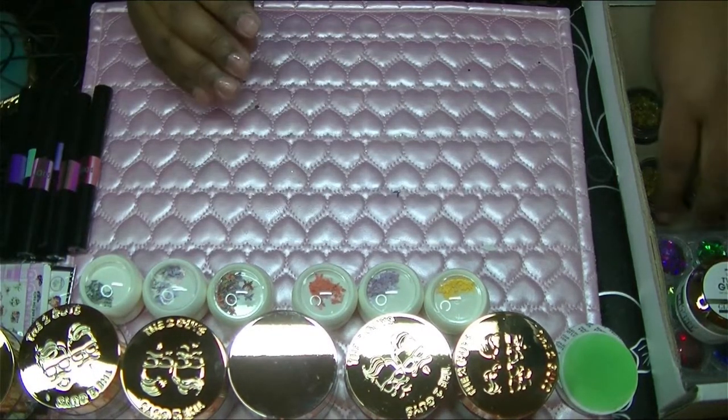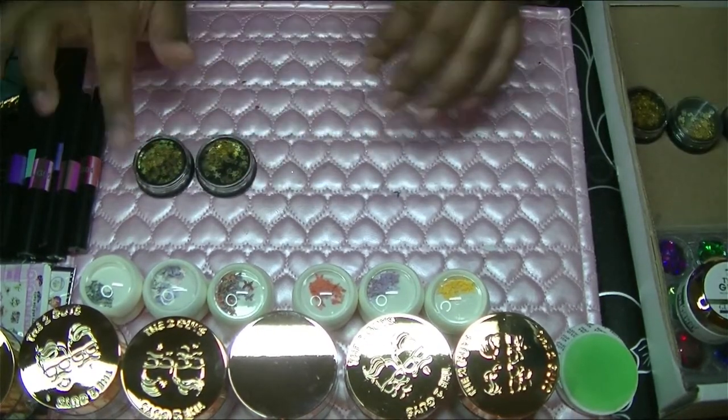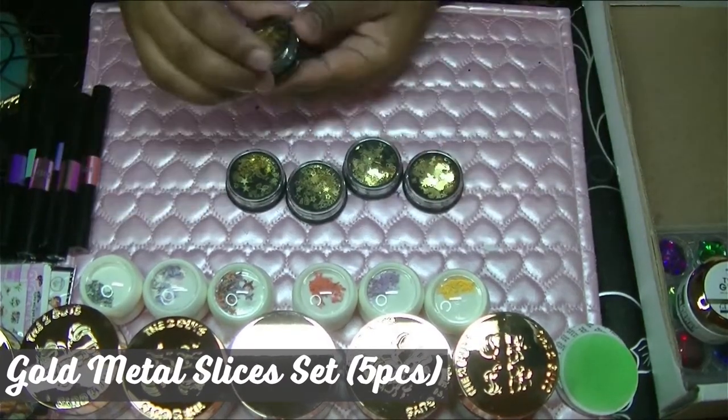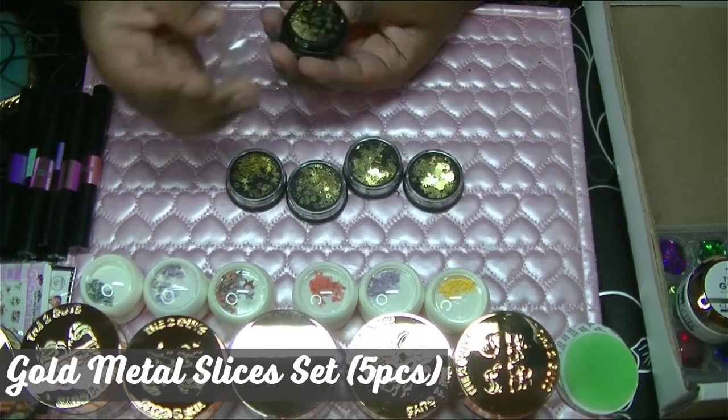Okay, so the next item is these really thin metal gold shavings, which are really awesome, especially the one I'm pointing to right there, mainly because it has pineapples in it. So what a lot of people know about me is I love anything that has to do with the pineapple shape. I don't know why, but I'm so enamored with it. I just think it's the most adorable thing ever.